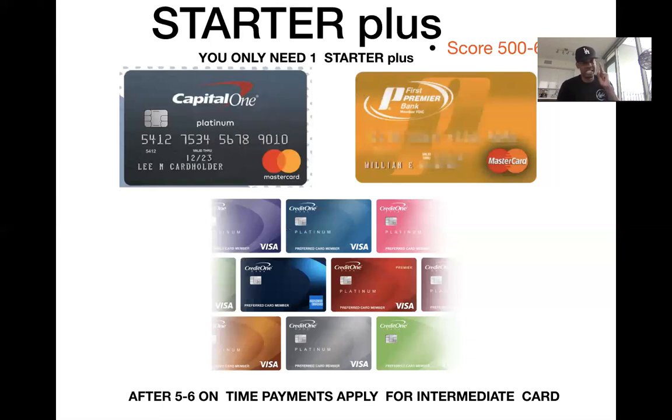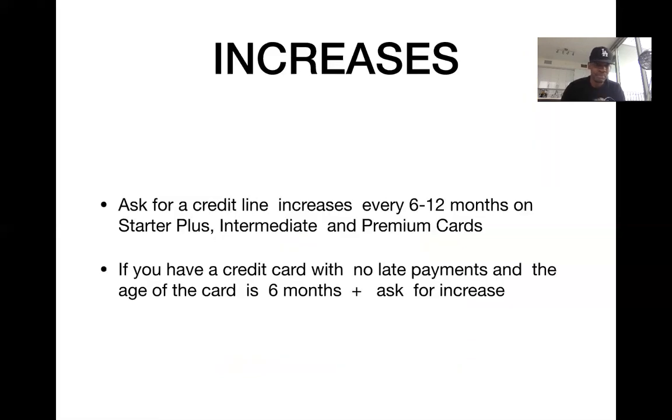So remember, you need to have at least one revolving credit card to start building credit. All right, so increases. I'm getting ready to tell you about a lot of cards, but I want you to learn this about credit. Every 6 to 12 months, if you have a card with any bank, you need to ask for a credit line increase, especially if you have good payment history.